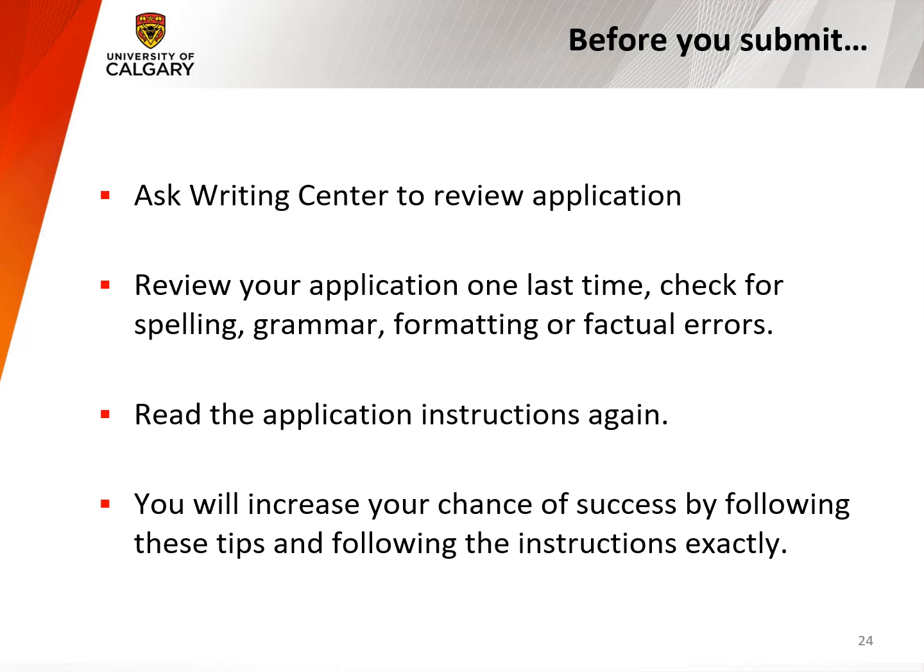Ask the Writing Center to review your application. You can also review your application for spelling, grammar, formatting, or factual errors. It's important that you do not have several mistakes in your application. Read the instructions over again, and you will be in position to submit a successful scholarship application.